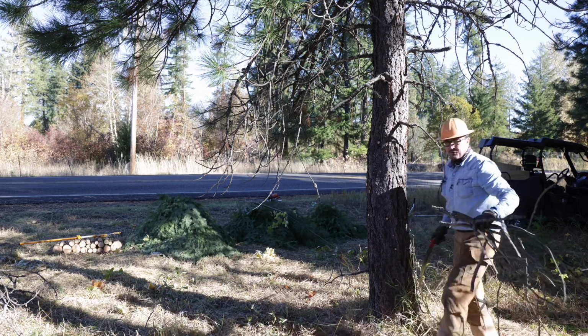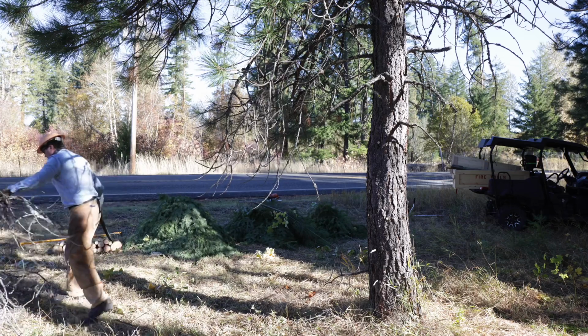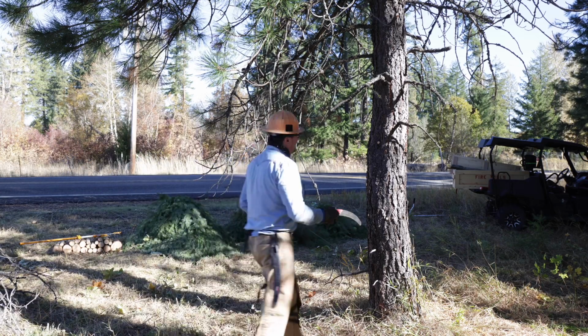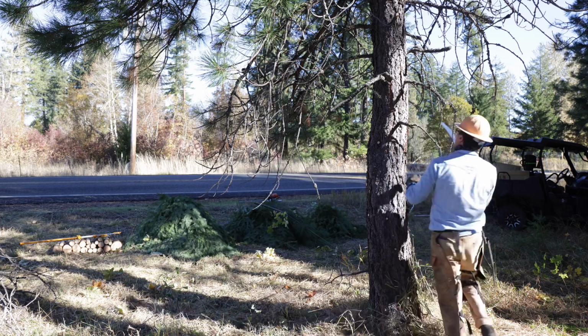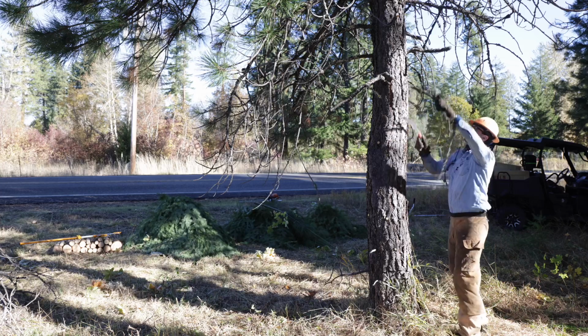I don't stack the Doug fir branches with the pondos. The ponderosas are really full, and they don't stack near as nice as those fir boughs. So I keep them separate.